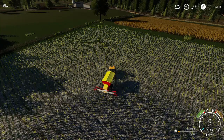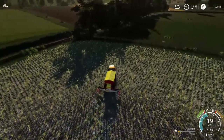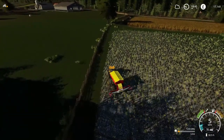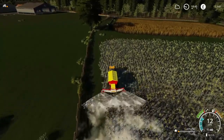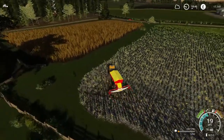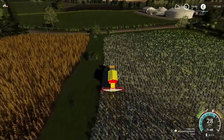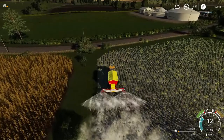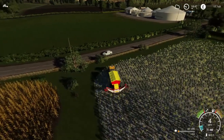Couple of little bits. So there's a little bit up here. And then there's a little bit just around the corner. Right, and there we go.